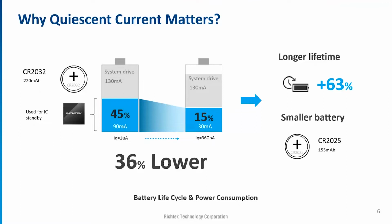First of all, let's talk about the importance of quiescent current and why quiescent current becomes a key feature in wireless devices. It is because IQ plays an important role in power saving, whether a product has less power consumption or not. In this slide, let's take a 200 milliamp hour battery for example. The system takes 130 milliamp hour of power, and the IC in standby mode takes about 90 milliamp hour.